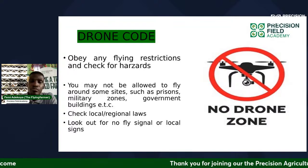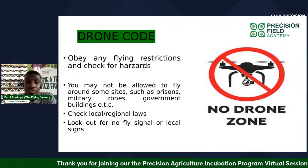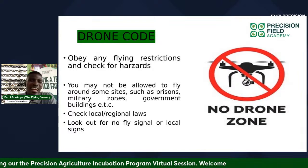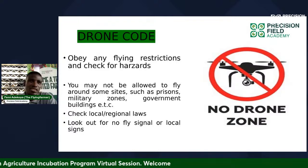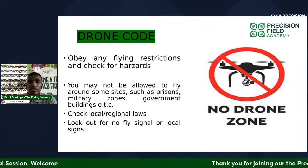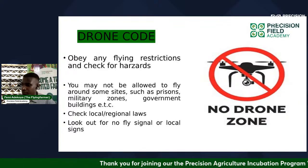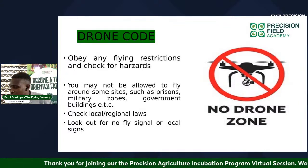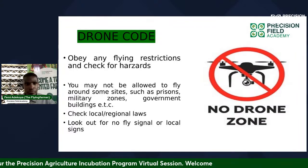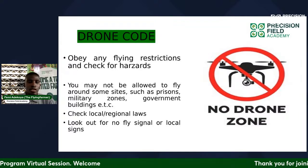And this no-fly zone can be prisons, military zones, government buildings, palaces. So you need to actually pay attention.